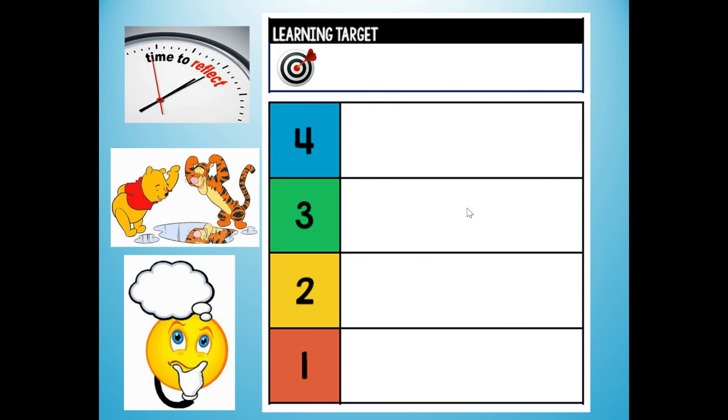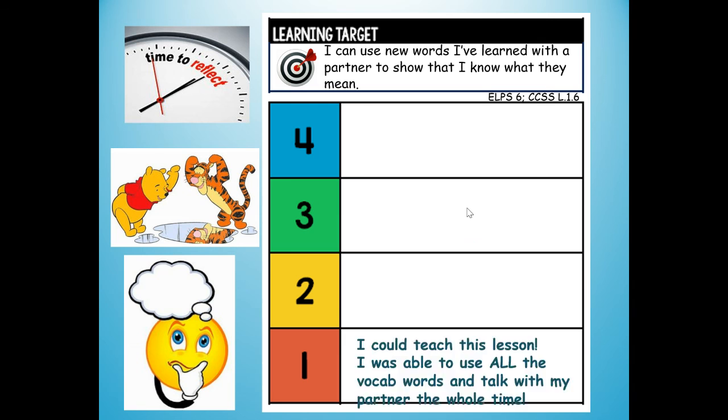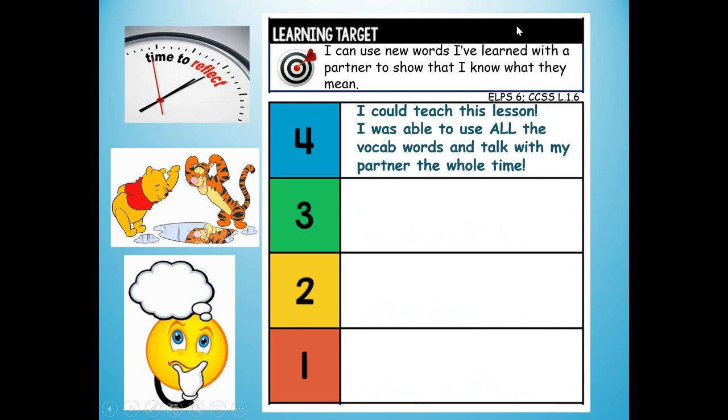So let's reflect on our learning. What was our learning target? I can use new words I've learned with a partner to show that I know what they mean. So how do you think you did? Do you think you got a 4? I could teach this lesson. I was able to use all the vocabulary words and talk about it.